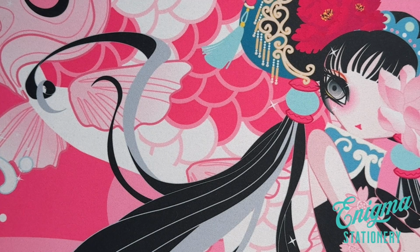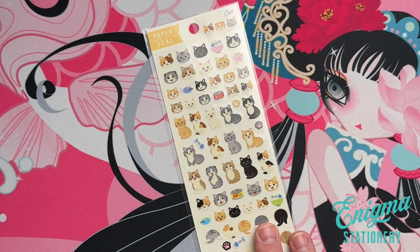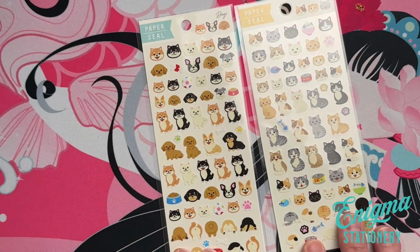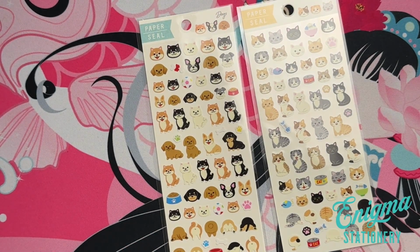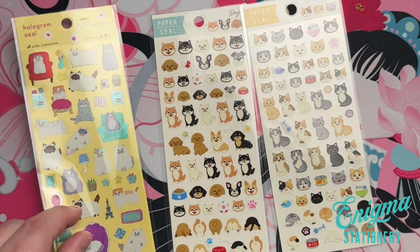And so one of the other things we love to do here is share new items that I can't commit that they'll be on the shop today, but within the next week. These are some new things that we just got in, just unboxed. And so we've got some new stickers for all you planner enthusiasts. Cats and dogs. Doing some hologram cats, some shiny cat stickers.